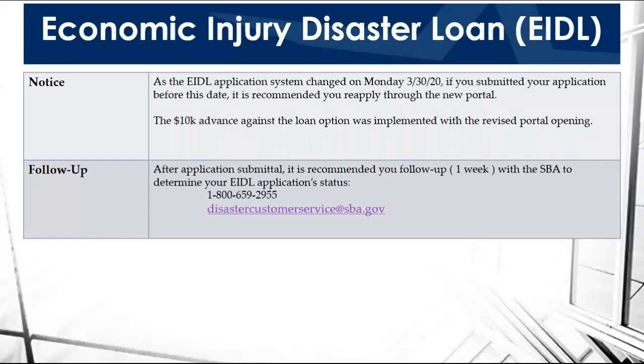Yeah, so Corrine, as far as I know, ocean fishing, I don't think that's an exclusion on the PPP. Okay, Sandy's also asking about debt relief. So debt relief applies to existing SBA 7 loans, not new ones.